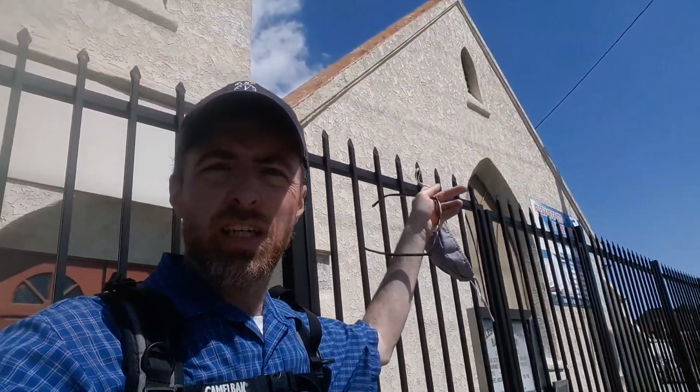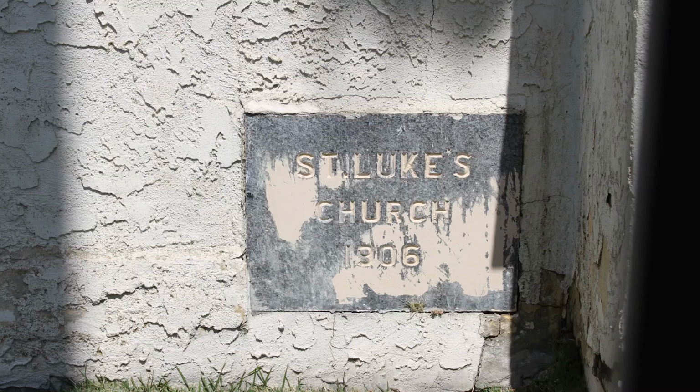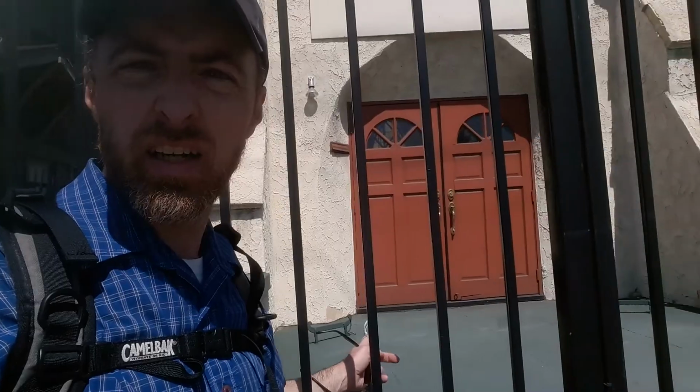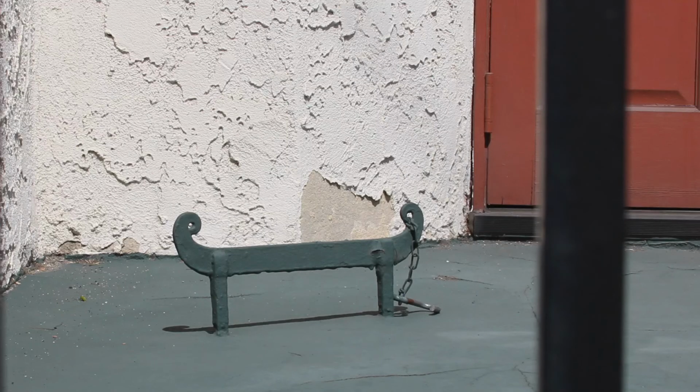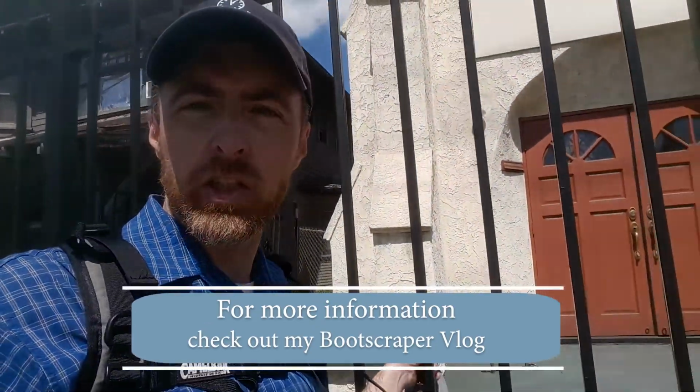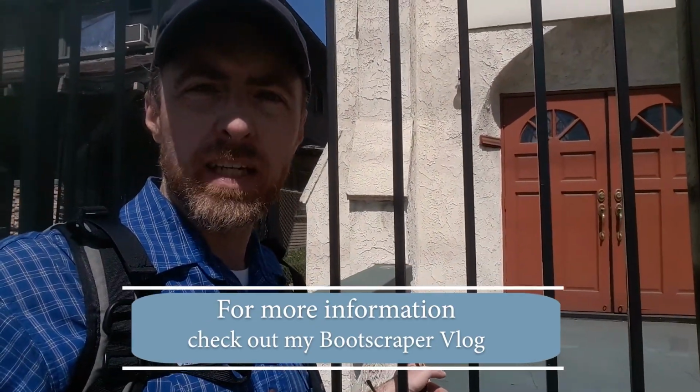So I'm walking down the street here, and I come across this church that the sign says was built in 1906. And I looked in here at the doorway, and if you look there, you'll see these metal things on the ground. There's one here, and there's one over there, right there. These are things I have not ever seen in Los Angeles. I know what they are. I'll give you a minute. Do you think you know what they are? They're boot scrapers. So before you go into the church, you can scrape the mud off of your feet.